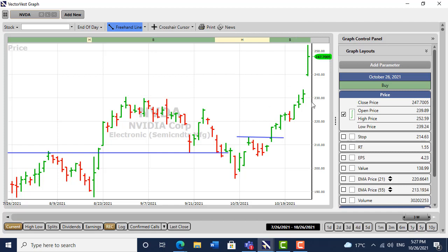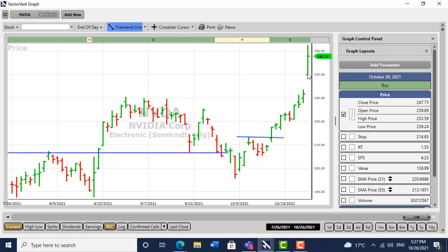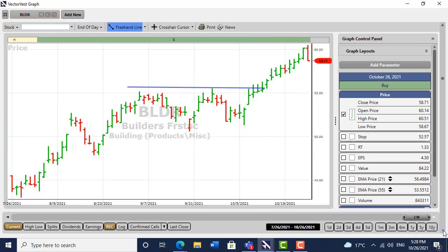I could give money back, and if there's been a gap through an obvious resistance level, I always put my stop under the low of the candle prior to the gap. So I'm going to bring my stop up this afternoon underneath that low. Okay, I haven't done it yet, but that's what I'm going to do this afternoon. So that's Builders, and that outside bar needs to be watched.